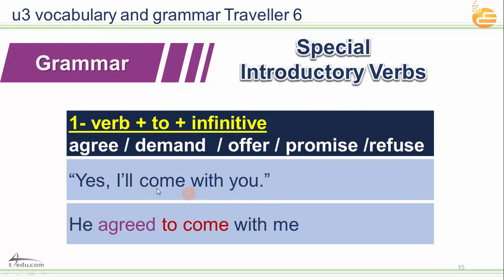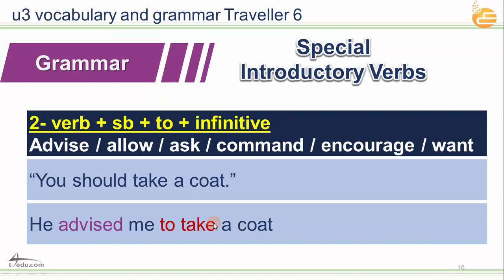For example, yes, I will come with you. You're not going to say he said that he would come with me. He said yes. So we say he agreed to come with me. And once you use these introductory verbs like agree, demand, they are followed by to come. So he agreed to come, he agreed to go, he agreed to play, he agreed to see, he agreed to watch. Always with to infinitive, it means to with a simple present. More examples.